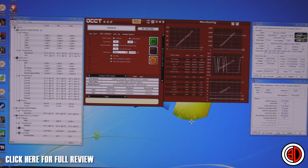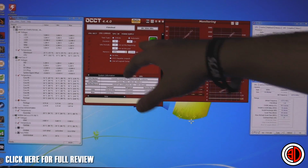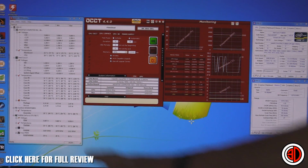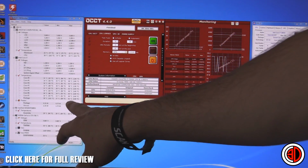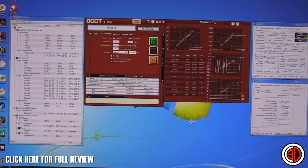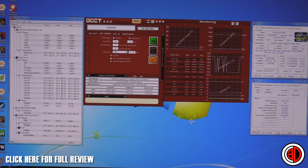So what I did is I ran another set of thermal tests. It runs for 30 minutes. You can see all the voltages and everything down here. But then across on this side, essentially the hottest core that we had at this point was 65 degrees. And that's predominantly because of the voltage.